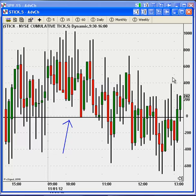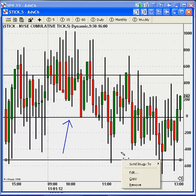Now, as we said, 500 is considered a kind of neutral area, and minus 500. If stuff is not printing outside of that level, that means institutions aren't really that active, or at least that's how I interpret and how I trade it. But once you start getting out of plus 500 and getting up towards 1,000, there is a lot of stuff happening on the buy side in one direction.